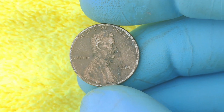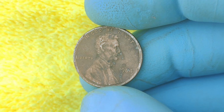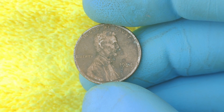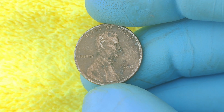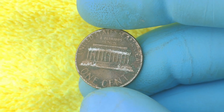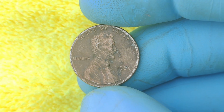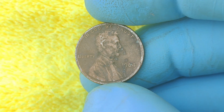Another interesting factor is collector psychology. Many people grew up handling Lincoln cents daily. There's a nostalgic connection to them. When collectors discover that a coin from their childhood could be worth thousands, interest surges. That demand pushes prices higher, especially for the finest known specimens. It's also important to understand that not every 1984 penny without a mint mark is valuable. The vast majority are common. Education is key. Knowing what to look for makes all the difference between spending a rare coin and saving it.